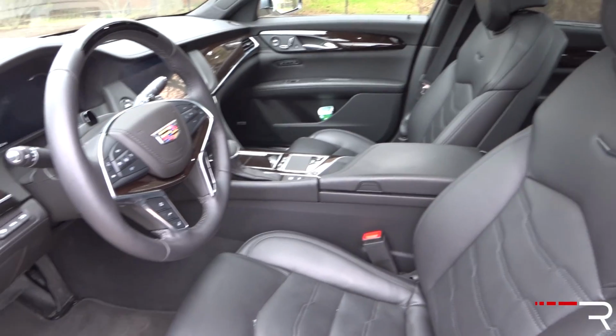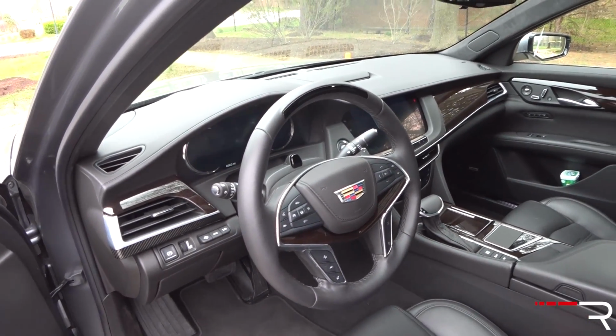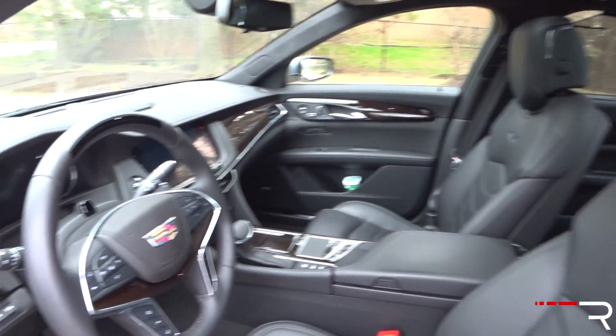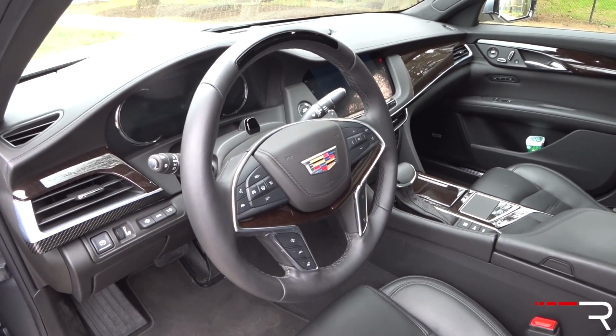Now, first of all, my tester has the black leather interior. It's not my preferred choice. Cadillac does offer a light cashmere interior. Unfortunately, it also changes the color of the dash to a light color, which I don't particularly like. I wish they offered a two-tone.